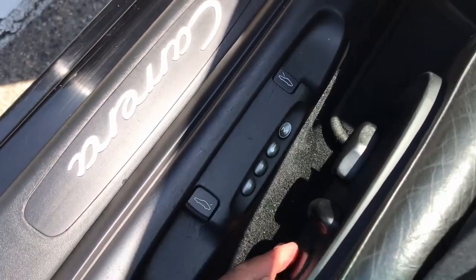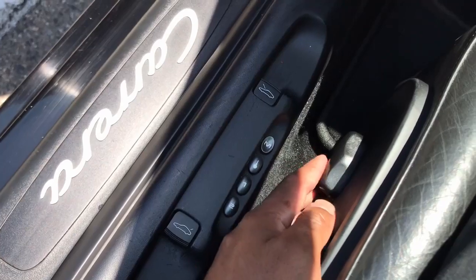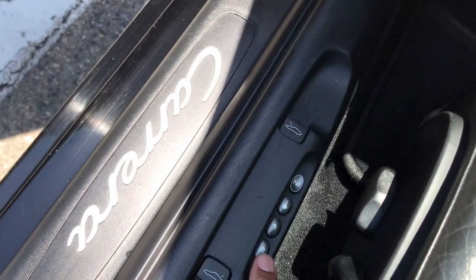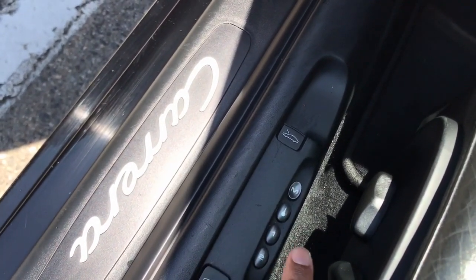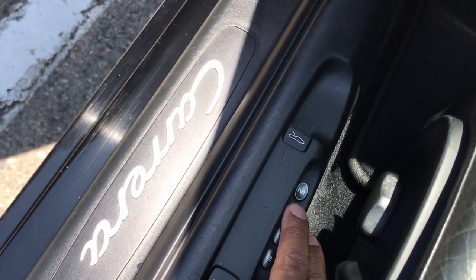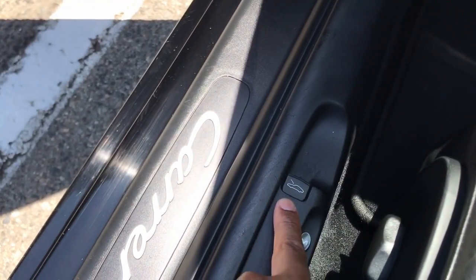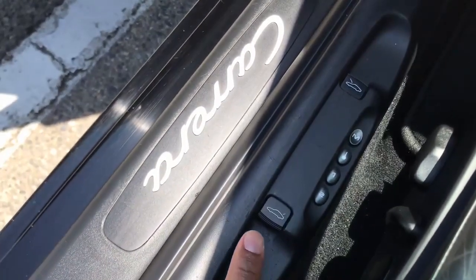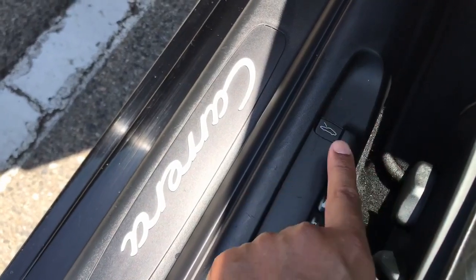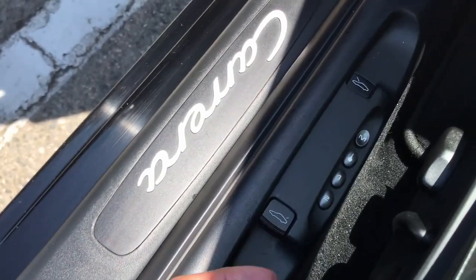So we've got the tilt, and then this goes up or down, back, and then forward. And then here's the presets for the seats. So if there's two drivers for the car, you've got driver 1 and driver 2 positions, and then I think that locks it, and that's for manual. This button right here is for the trunk, the front trunk or frunk, and then this one is for the engine bay. So if you pull these up, this opens up the trunk, and then this, when you pull this up, opens up the engine bay.